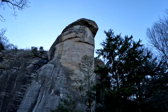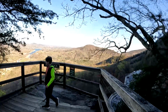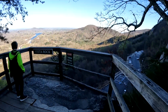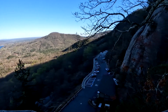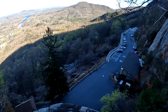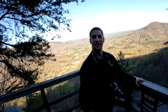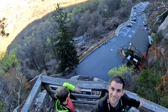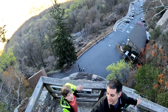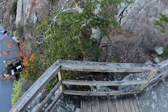I think that is Chimney Rock. Very high. So, Austin, how high is it? Maybe 500 feet. Super high, right? Yeah. All right, let's keep going higher.